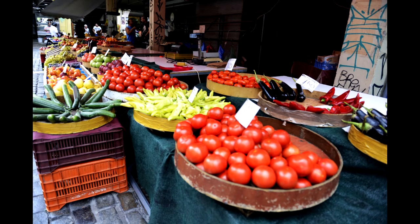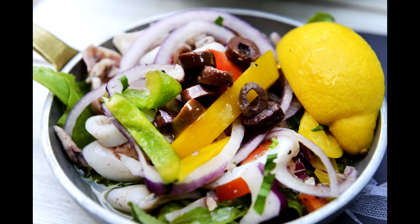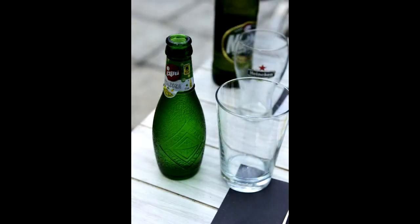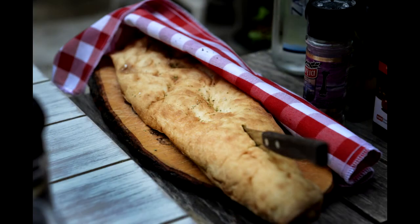And then of course the meal at the end of the day was absolutely splendid. There's usually a seafood salad along with the meal. I ate some spinach and lentils. I even had this sort of Greek version of Sprite. And of course, no meal is complete in Greece unless you eat the bread.